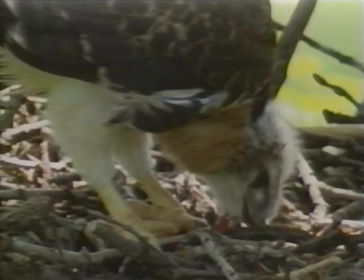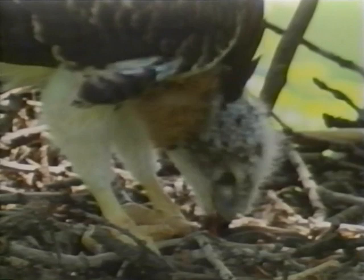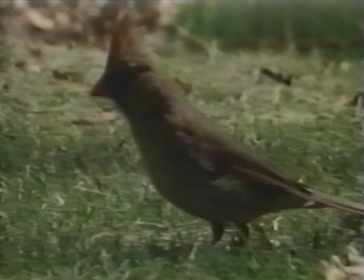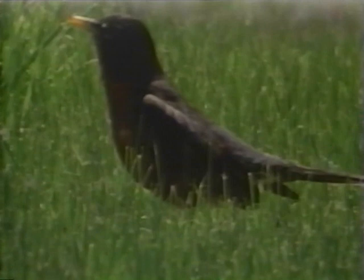The farmers, probably unknowingly, benefit quite a lot from this hawk family. The birds will breed wherever there's a good supply of rats and mice. The more such pests there are, the more chicks they will raise. They will also take other things as well, including small birds such as red-winged blackbirds, cardinals, and American robins.